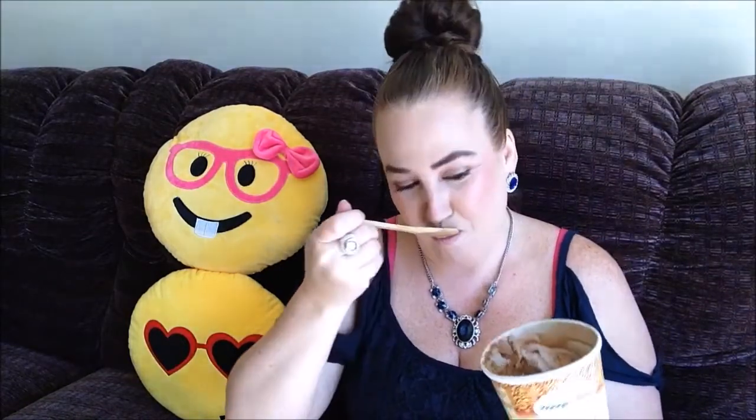Big chunks of peanut butter in here. Yep. Oh yeah, baby. Oh, another one right here. Yes. Look at that. You see it? Lots of peanut butter, which is good. Mmm.